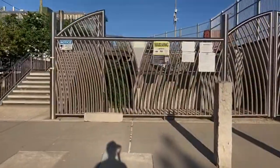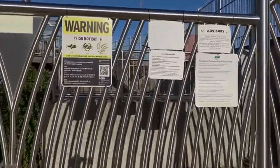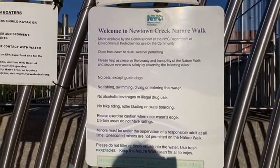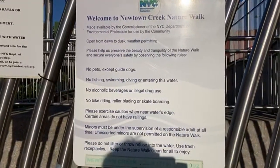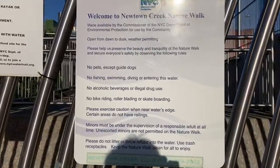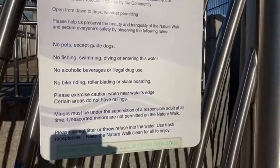A nature walk in the middle of an industrial area that no one would really go out of their way for. Managed by the New York City Environmental Protection. Open from dawn to dusk. No fishing, swimming, diving, or entering the water. For pretty obvious reasons, because this is a polluted area.